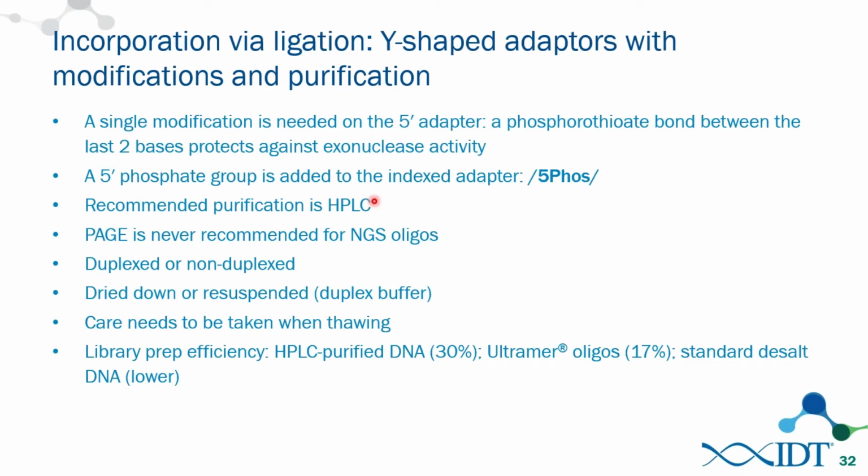Now, just to talk about library prep efficiency, we've seen that the quality of your oligo does affect the library prep efficiency. So that's one of the reasons why we would recommend HPLC purified DNA for duplexes. Here we achieve 30% library prep efficiency. When you use Ultramers, it goes down to 70%, and for standard desalt, it will be even lower. So just do not compromise on quality when you are buying adapters for duplexes.